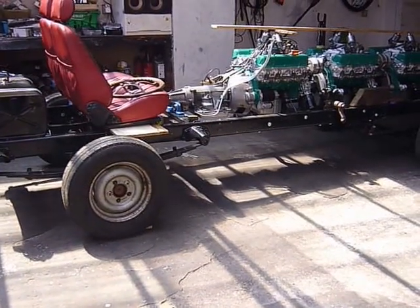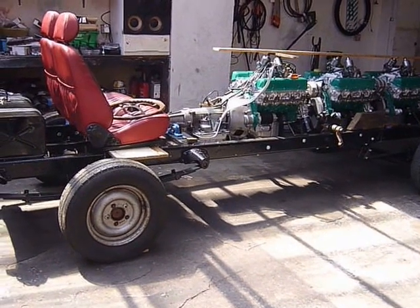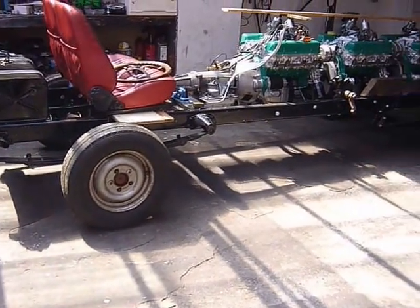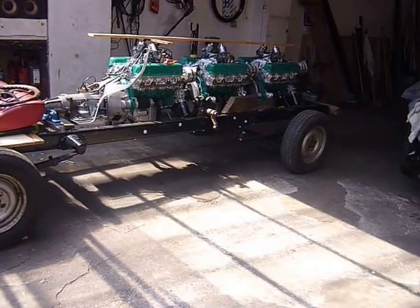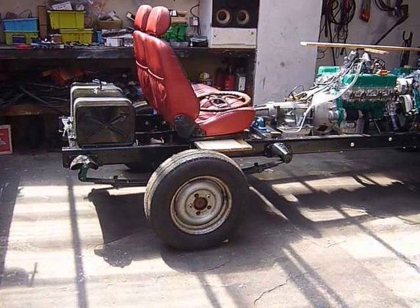Hey, ladies and gentlemen, we have sunshine because it is the middle of June and we deserve some sunshine at last. Quick update, I haven't been doing too much because I've been building a house and digging foundations, etc. and that comes first. This is the hobby.